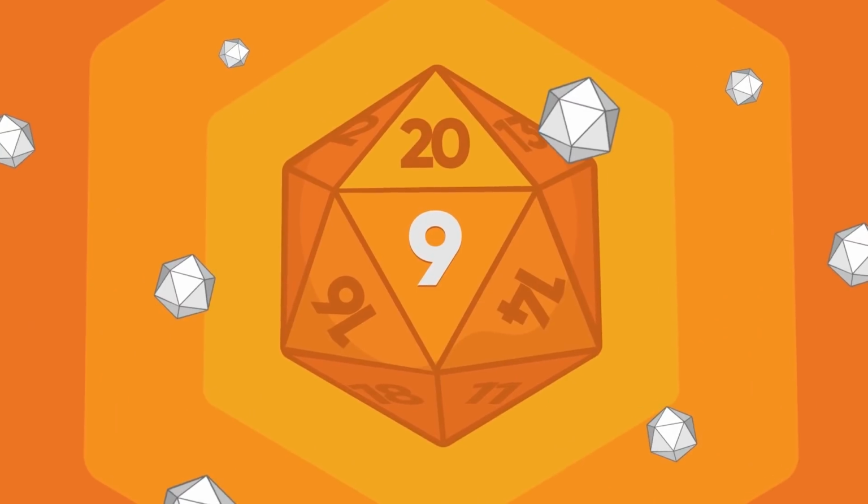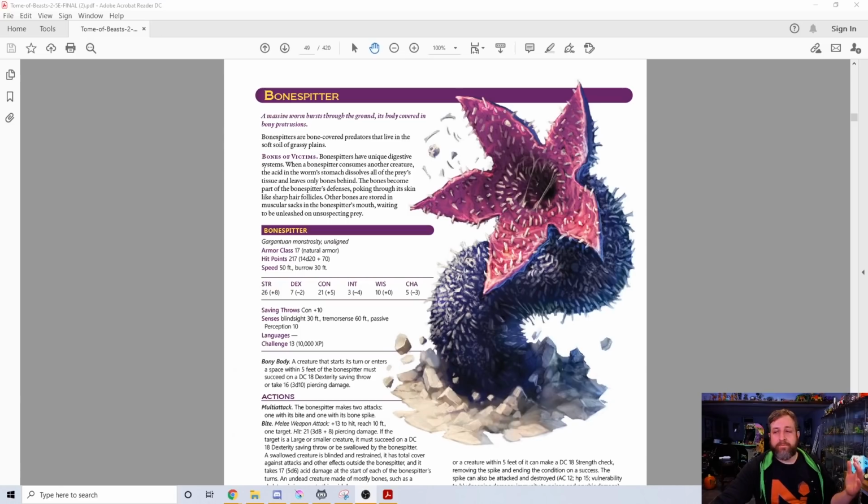Number 9. The Bonespitter. If you know anything about me, I'm a huge fan of the Tremors series, and I love graboids, and therefore, by proxy, purple worms, frost worms, and so on.